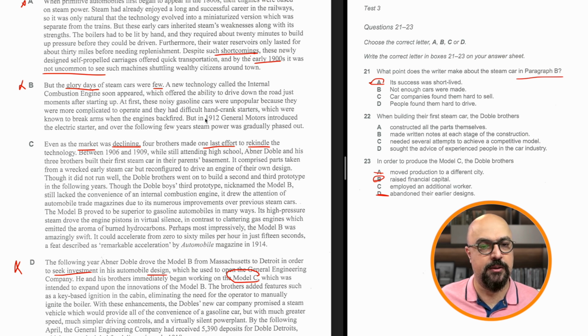Okay, it's probably here in this paragraph C. When building their first steam car, the Double brothers built their first steam car. You see, I'm not reading the options because if I see what they did, the answer would become quite clear to me. When building their first steam car, what did they do? First steam car here.